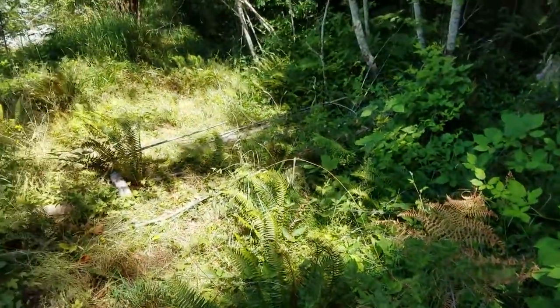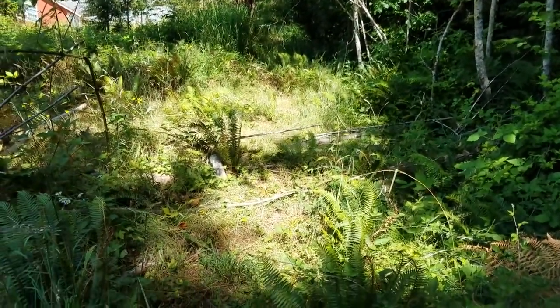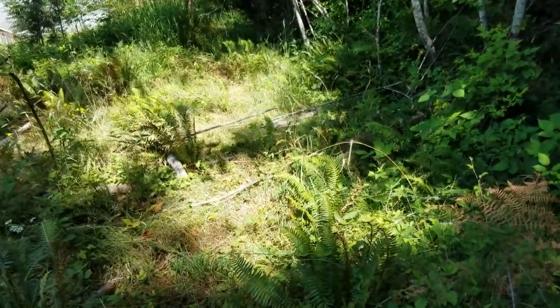So, well, I'm going to continue my property walk. Just thought I'd share that with you. Sometimes you can just forage on your own property if you have it set up right.